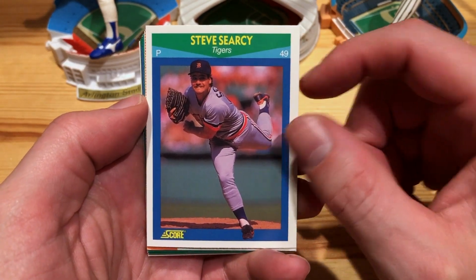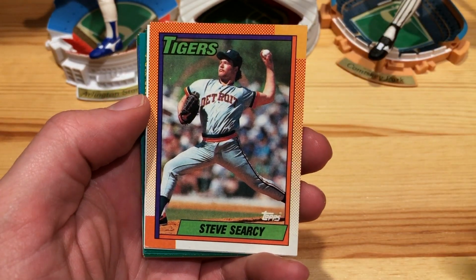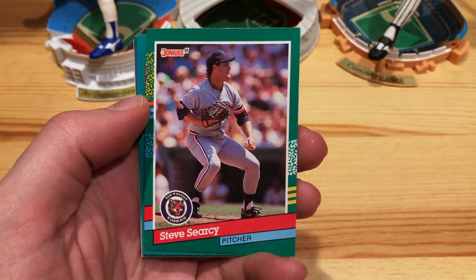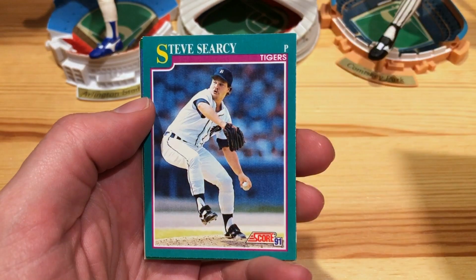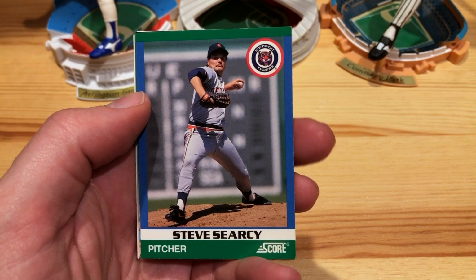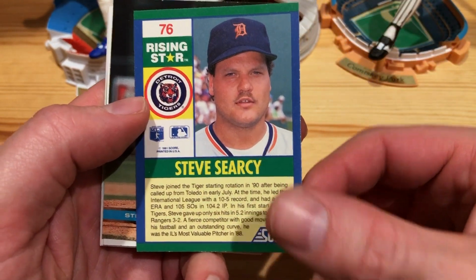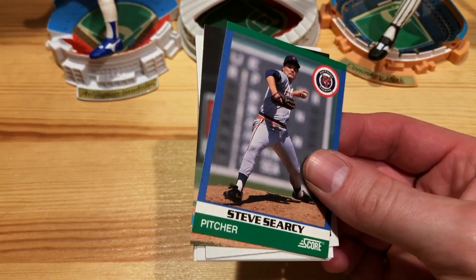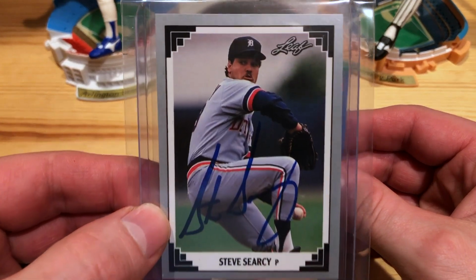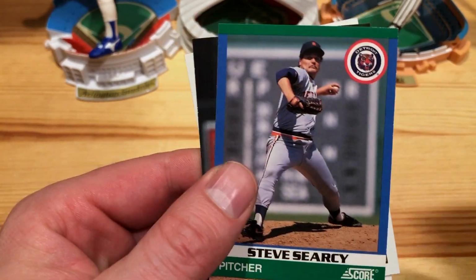That would be legit. So next one, I have a Score Rising Stars, 90 Topps, 90 Upper Deck, 91 Donruss, and 91 Score. And then this is another Score insert type of set. Oh, this is another Rising Star from 91. And then we also have another TTM, 91 Leaf. He is gearing up and ready to throw that pitch.